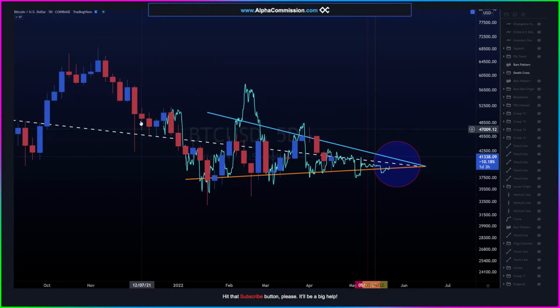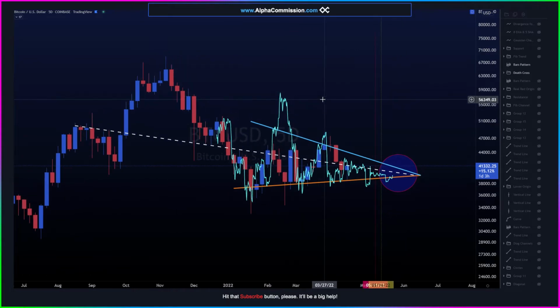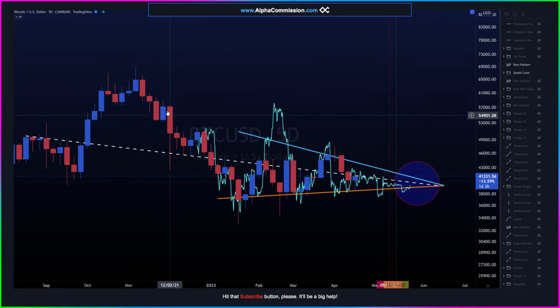When we were in this area, I suggested, oh, we might be breaking down into this type of thing, right? Because I got out of the market around here, around 59,000. I was warned to get out by my friend around 62,000, but I waited until 59,000. It was just my confirmation of the downtrend, and I kind of wish I got out at 62,000, but hey.